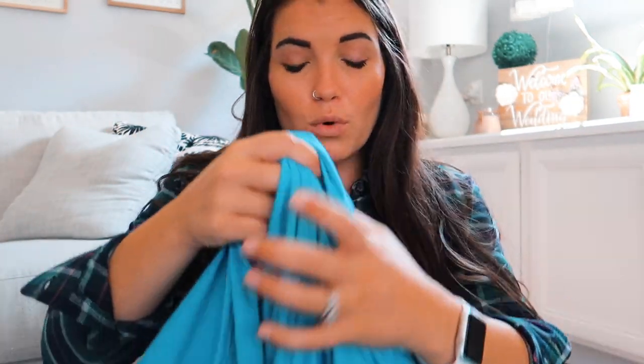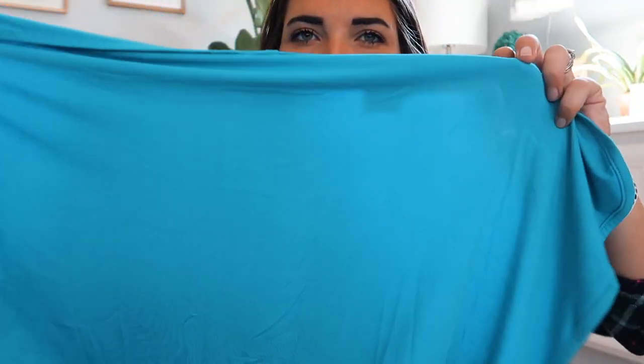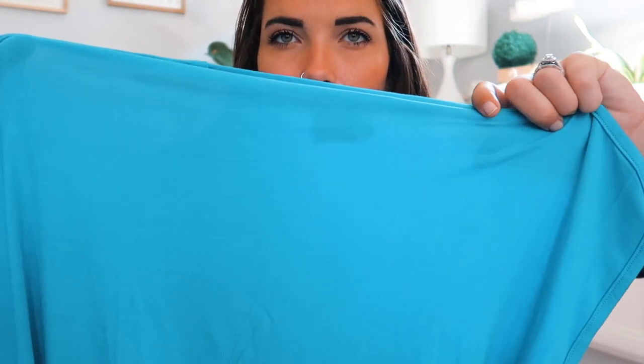The really stretchy, bouncy, kind of thinner material, which is obviously especially important when it comes to swaddles, so that you can really stretch it out and get a really nice tight wrap. Really, really soft and comfy. So there's really nothing too exciting about this one. I just kind of got this turquoisey blue, but I think this is just a really, really pretty shade.